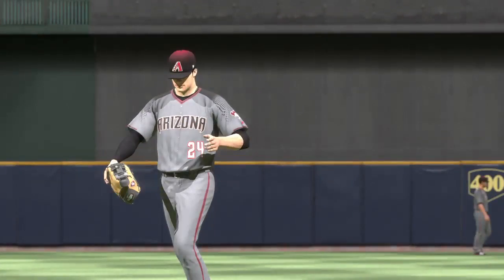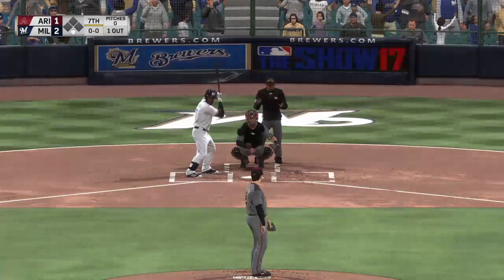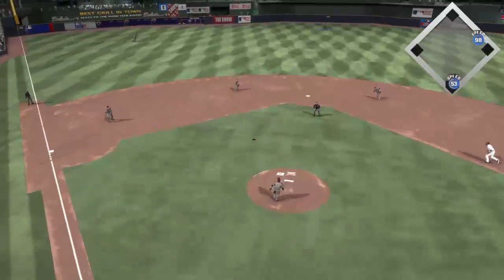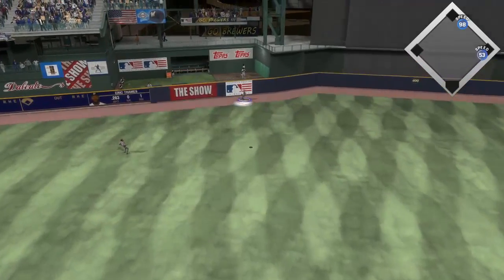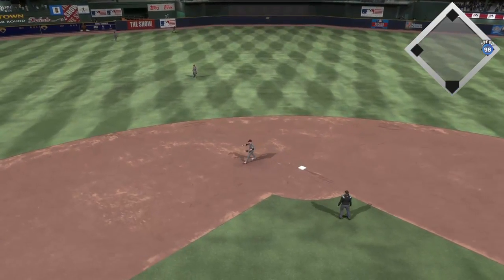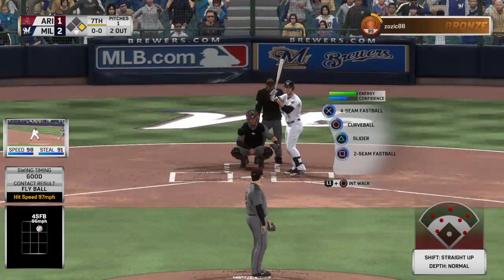Jeff Epperson enters to make an appearance on the mound. Number 24. Jeff. He's ready. Here's the first offering. There's a swing and a high drive into left center field. Pollard going back on it at the track. He tracks it down and makes the play to record the second out. And he will scurry back to first, as he'll think twice about trying to move up.